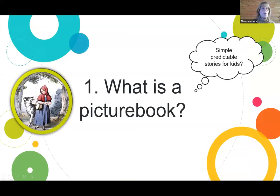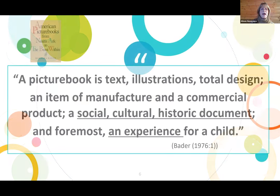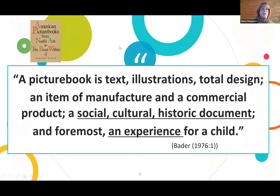Okay, so thinking about what is a picture book, depending on your background, the image of what you think a picture book is going to be very different. For example, you might think it's a simple, predictable story, a bit like Little Red Riding Hood, and we're just going to be reading it to children for them to appreciate the narrative, the story itself. But let's have a look at this definition. This is a very long definition, so I've made it into two slides. Let's unpack the different facets of the picture book.